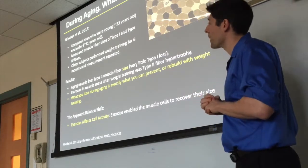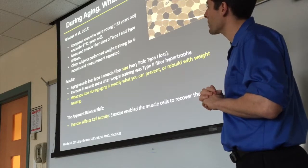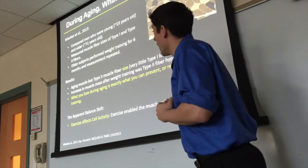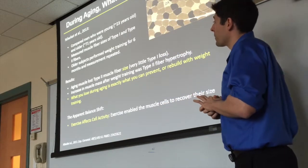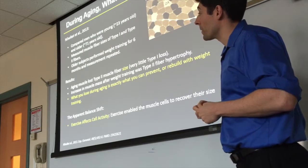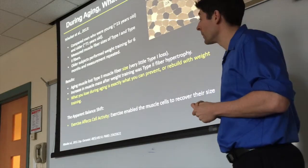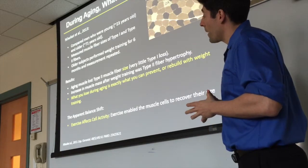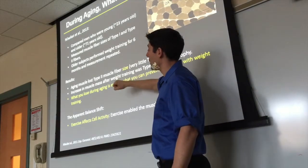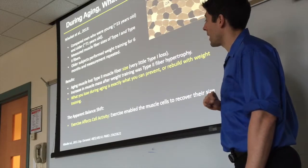And they measured the muscle fiber types and sizes in both of these groups. There's two major types of muscle fibers that we have, type 1 and type 2. And what they did is, after they did the measurements, they then had the older subjects perform weight training. So they lifted weights for 6 months, and then they measured their muscles again to see what the changes were. And they found that during aging, so the difference between the young guys and the older guys, the muscle that was lost was the type 2 muscle fiber, not the type 1.